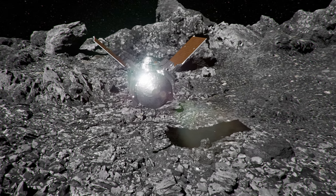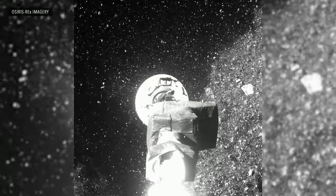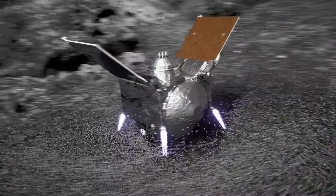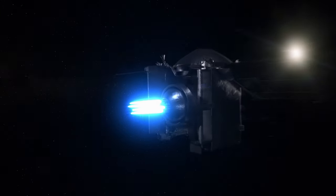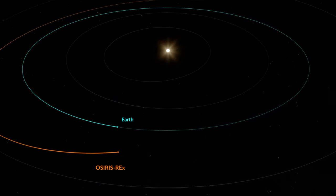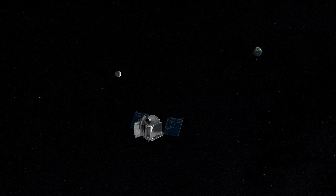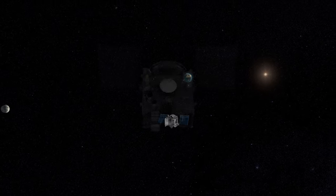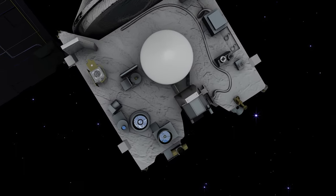It dodged jagged rocks and towering boulders and plunged its arm into the loose surface, excavating 6 tons of debris while collecting about 250 grams of material. OSIRIS-REx stowed its bounty and closed its sample return capsule. It bid farewell to Bennu in May 2021, embarking on a 1.2 billion mile cruise back to Earth. Now, 2 years and 4 months after leaving Bennu, OSIRIS-REx is closing in on the place where its journey began.